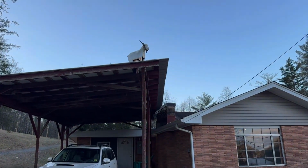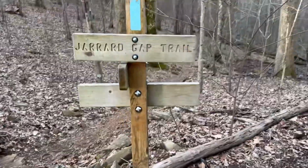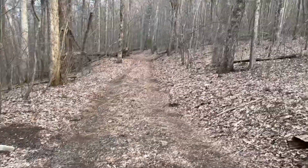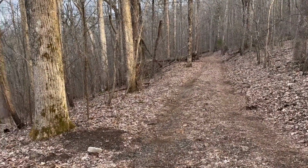I would definitely recommend it. I love the goat up there. Is that a billy goat? That's a billy goat. So I made it back up this morning to Jarrard Gap Trail. Came up this long road. It is 0.34 miles, so a third of a mile.